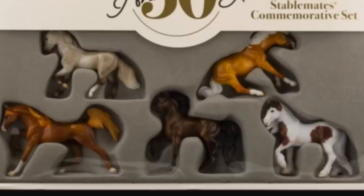Then the little Morgan in the middle is actually based after the national show horse, I believe. Was it a national show horse? I think so. From the 2010 BreyerFest, All Glory? Is that, what was your name? I feel like I should know, and I feel like I'm blanking. Was it All Glory? I don't know. Whatever the case, that was based after that 2010 celebration horse.